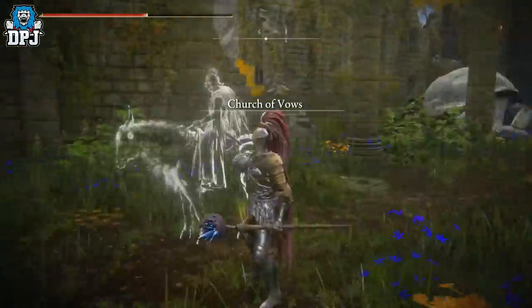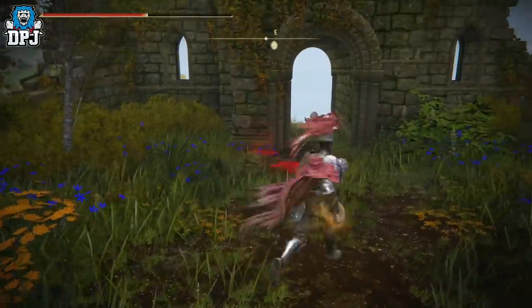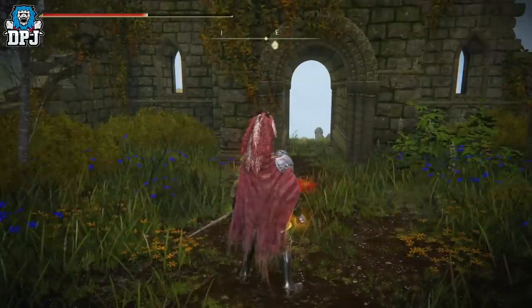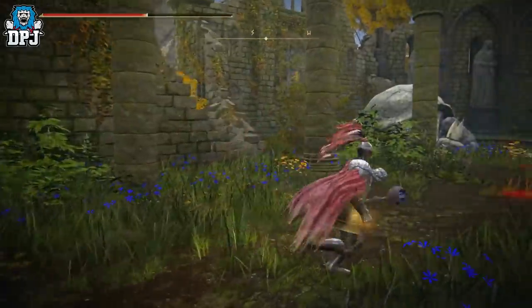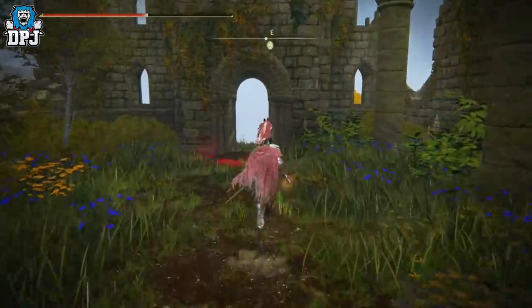Okay, so this dragon magic, pretty cool. Let's not lie to ourselves here. Something you're definitely going to want. Now, it's actually obtained via a prayer book, which you need to bring to the Church of Vows, which I'll explain all in a quick second.